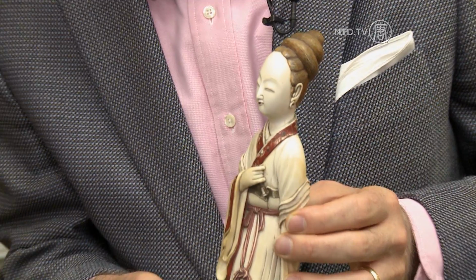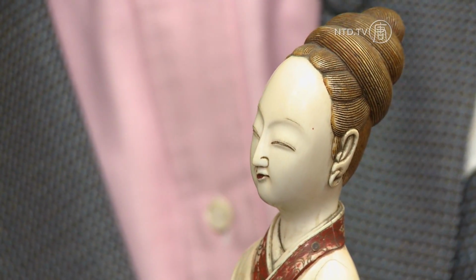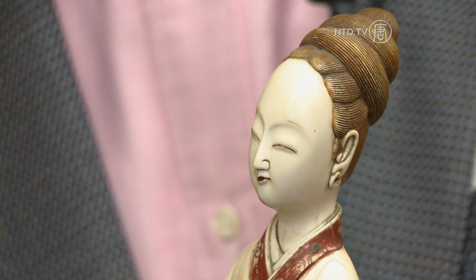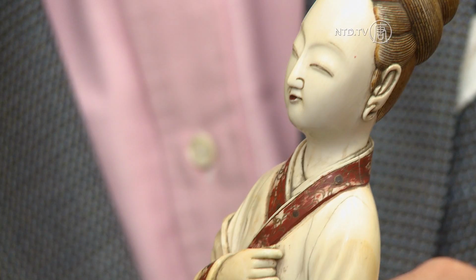And what's noticeable about this is the fineness of the quality of the carving, and for a lot of people, the unexpected use of color. This one happens to have a combination of black, red, and brown highlights.